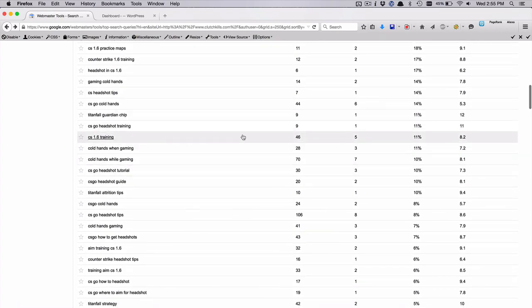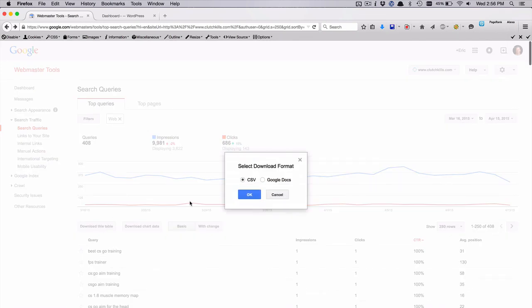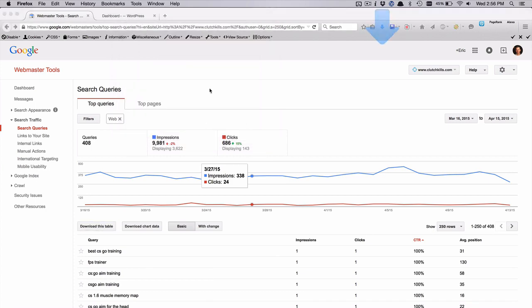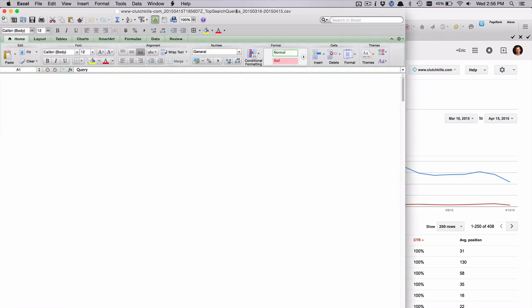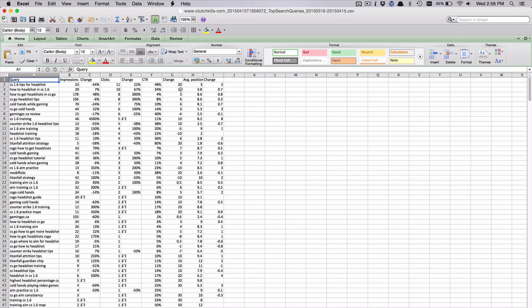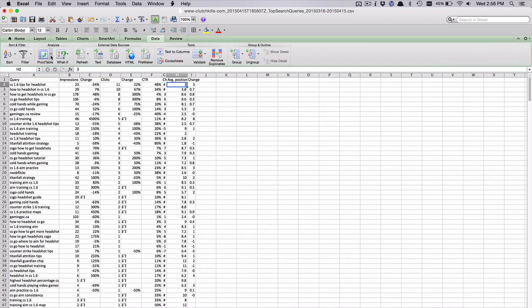So how does it work? Well, actually, before I do this, let me take you to the next level of this whole thing, where what you could do is you could actually download this table. You download this table, or open it with CSV, and I'm going to open it up with Excel. Now, when you open it up with Excel, you get all these awesome other things that you could do. So what we're concentrating on, we're going to have queries. Usually the other thing you want to take a look at is going to be average position. That's another thing that you could do. So let me just do this. What I do is I will go to data, and I will sort it, and I do a custom sort.